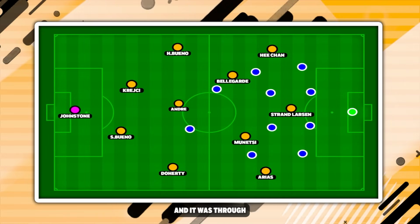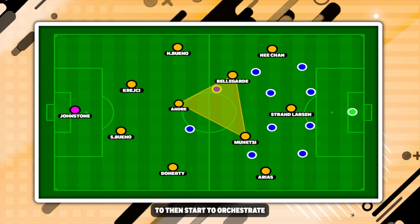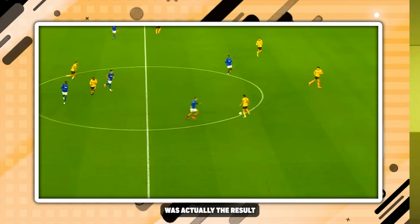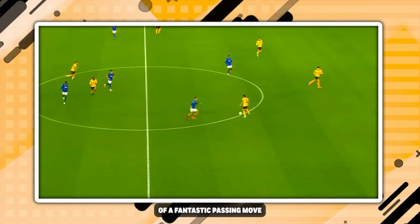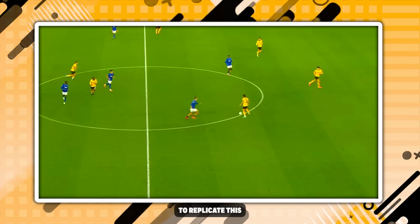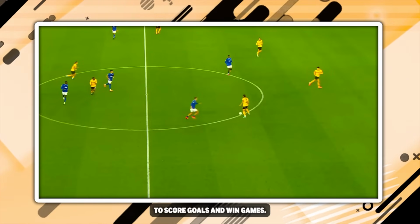Really important. And it was through this midfield trio that gave Wolves the opportunity to then start to orchestrate and build their own dangerous attacks. Wolves' first goal was actually the result of a fantastic passing move that we're going to take a look at right now, because if they were able to replicate this in the Premier League, I have no doubt that they're going to be able to score goals and win games.